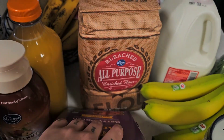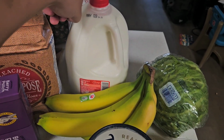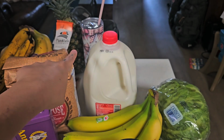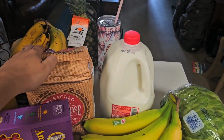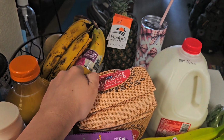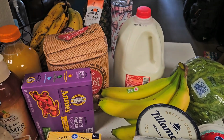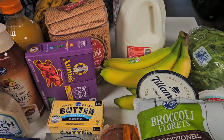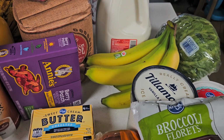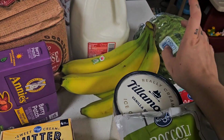And then I got a thing of flour. And then I got some whole milk. I got a gallon of whole milk. I got some bananas. Oh, I got a pineapple. It's back there. See all these bananas? I'm actually going to be making, with those bananas, some chocolate chip banana muffins. I made them right before I had baby boy for some convenience food. I made those muffins and they were super good. So I'm going to make them again.